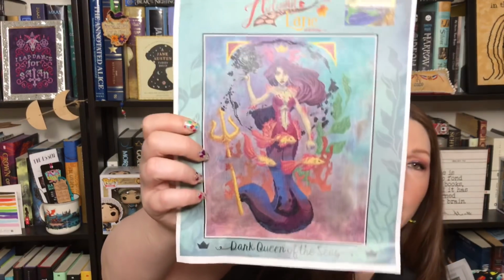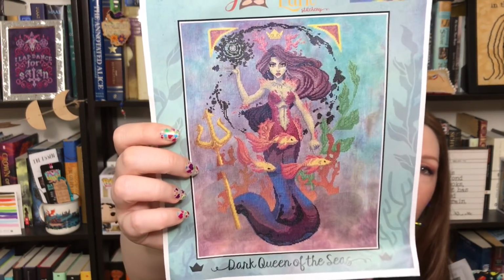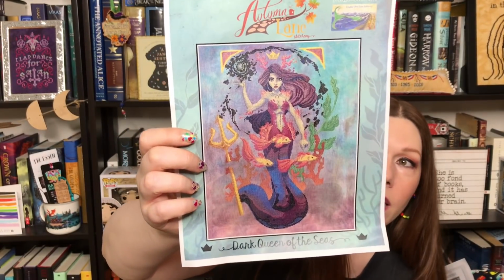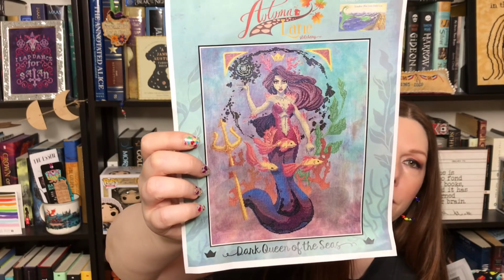Now, another stitch along that has been a little bit more challenging for me, because this stitch along is not little pieces or little parts. It's been really stitch intensive. I love it though. I do love it. This is Autumn Lane Stitchery Dark Queen of the Seas, and some of these sections are monthly, and some of them have been very, very intense.